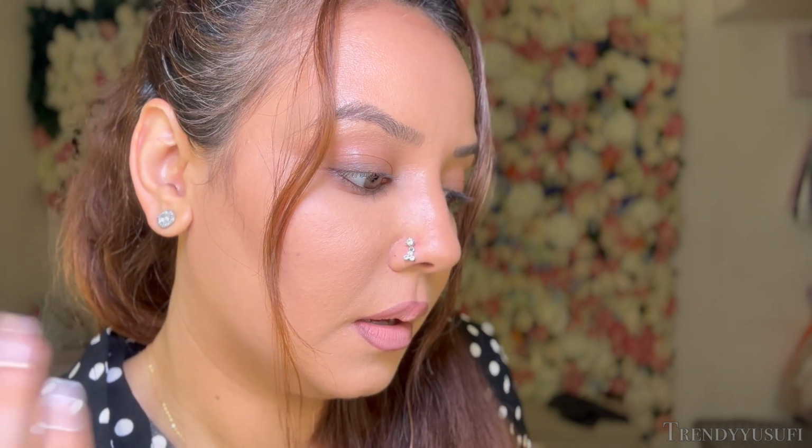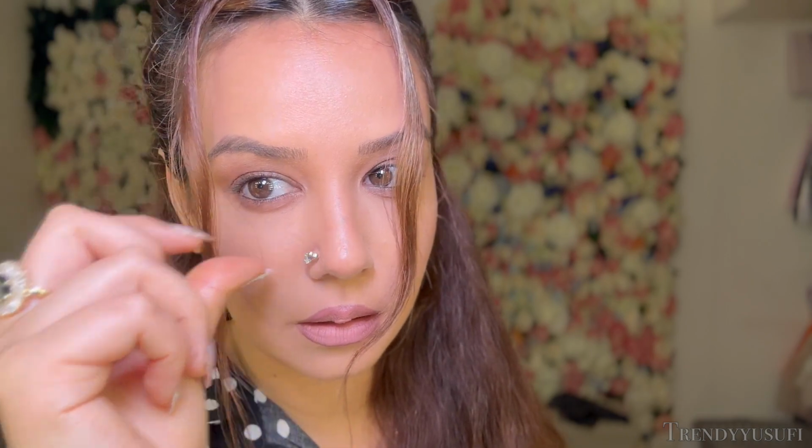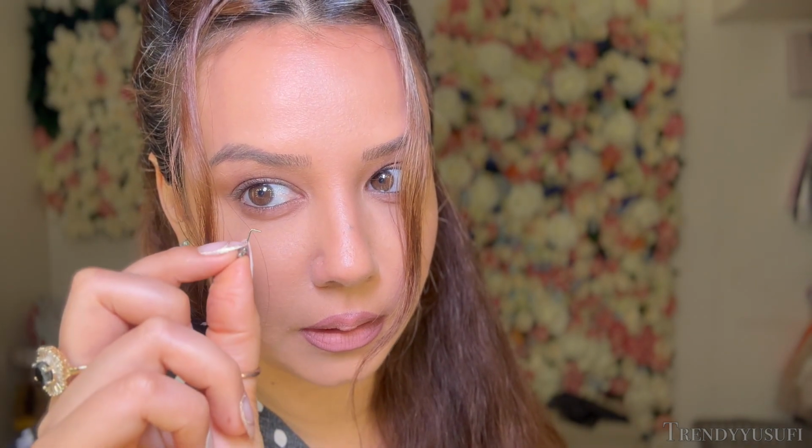Okay, that's it. That's how you put it on. It's super simple. The L-shaped nose rings are very simple to put on. That's the last of the dangling nose rings I'm gonna show you, but you see, you just pull it out. You put it in like that, and then you pull it out like that. Now I'm gonna go into the hoops. I have a few hoops that I wear.